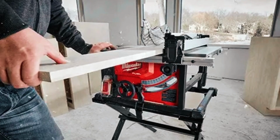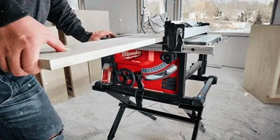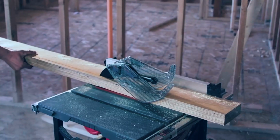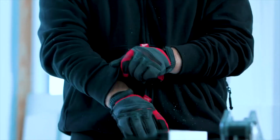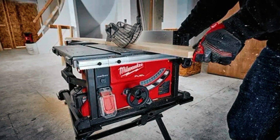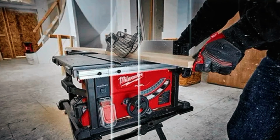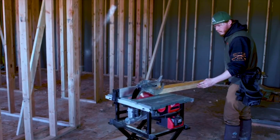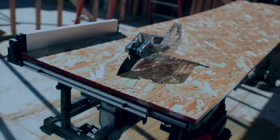Its power-state brushless motor ensures consistent performance, even under load, and provides long-lasting durability. Durability isn't sacrificed for portability either. The saw comes with onboard storage for key accessories like the riving knife, push stick, and fence. Plus, it's compatible with all M18 batteries, making it versatile and perfect for anyone already in the M18 ecosystem.